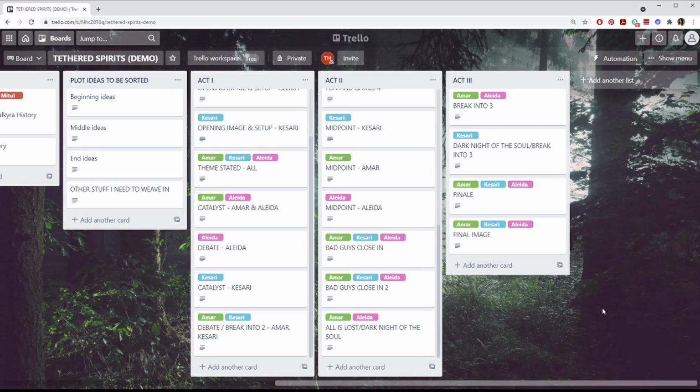And then we get to the finale, and that's where the characters put their new awareness into action and prove that they have truly learned the theme, and they either conquer the bad guys or are defeated by the bad guys, depending on what kind of story you're writing. Save the Cat has an even more broken down structure.